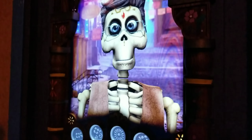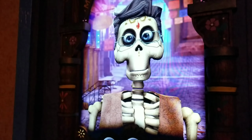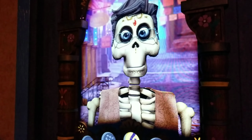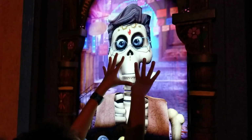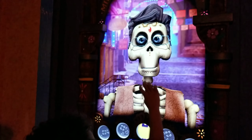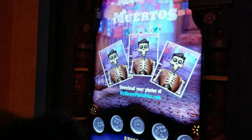Alright, so that's his creation, and then it saves. Now shake what you got, go loco. It takes a picture. And move it. See if you move around. Like, you move your face. And then you get it on your photo pass.